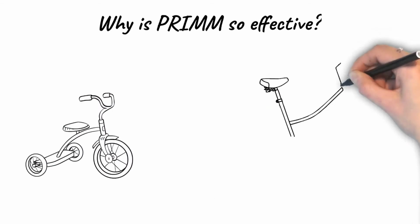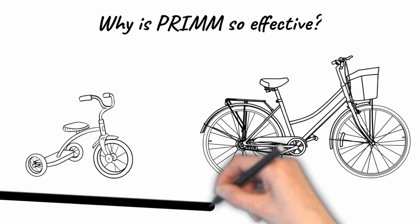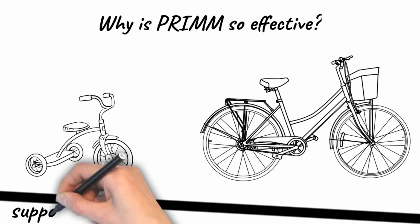We all remember those early days of learning to ride, stabilizers, bikes that were smaller and made just for us.